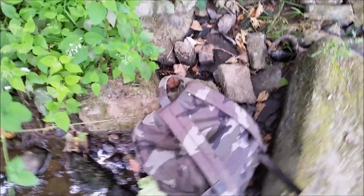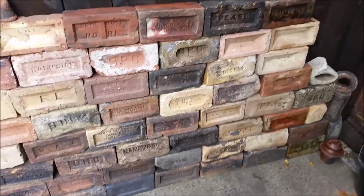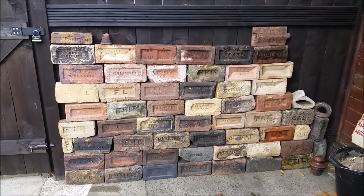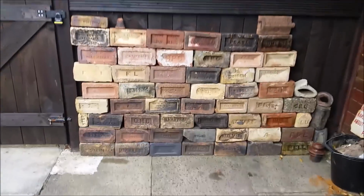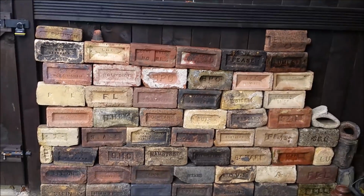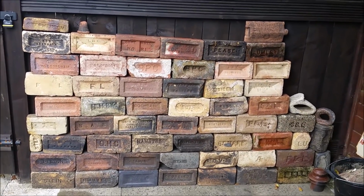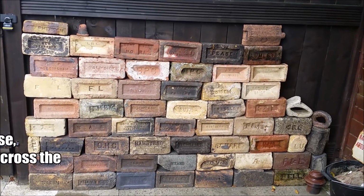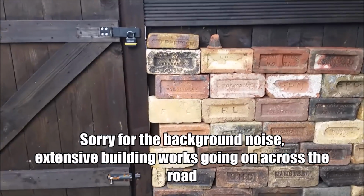Right, put my phone away. Right, just thought I'd show you all the bricks I've brought back. This is where they're currently being stored. So, not done anything with them yet, but I'll have to come up with something. Yeah, I'm sure I have got duplicates in there.